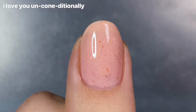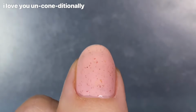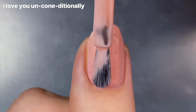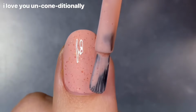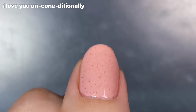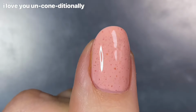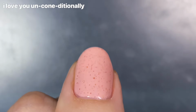This one had a beautiful formula that was just so smooth, very even coverage on the first coat. It is just a little bit sheer, but it builds up beautifully in just 2 coats. I think you can see a hint of nail line, but it wasn't enough to do a third for me. No surprise, this is one of my favorites from the collection. The only thing I will mention is that I didn't really see the iridescent flakies.